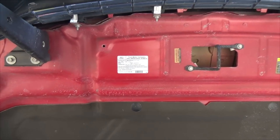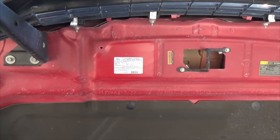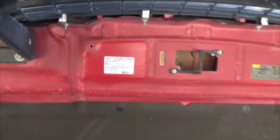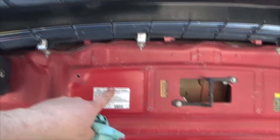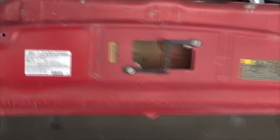3.5 group, no adjustments needed. Blah blah blah. Not for sale. It states it's with California emissions standards. It doesn't meet their standards. Oh, they even stamped in their Ford thing here. That's kind of cool, if you can see that or not. Probably lots of little things like that they stamped in everywhere.